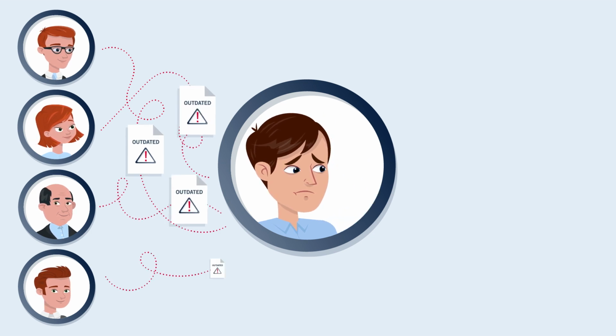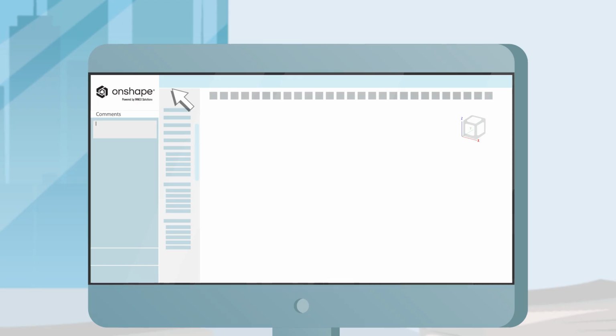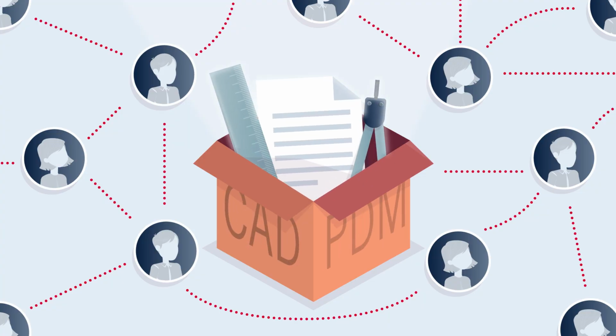This is the kind of chaos that traditional software solutions only solve at great cost and effort. Now there is a new possibility to manage data without high costs and effort: Onshape. This robust product development platform has data management already built in.